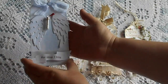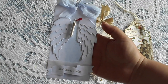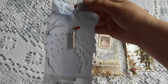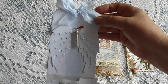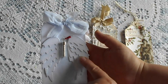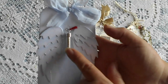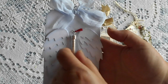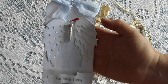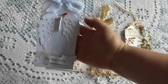Carol's, and this was a lovely tag that she sent with beautiful angel wings. So lovely. She has this gorgeous, really soft ribbon on the top, which feels like silk. It's so delicate. The beautiful wings, and then in the middle, I don't know if you can see that very well, it's focusing, but there's a gorgeous little secret message, a little vial with a letter in it, and that's so cute. She's done a lovely job of that. Such pretty soft blue colours.